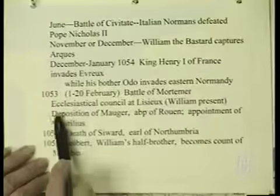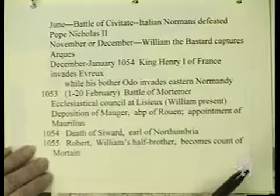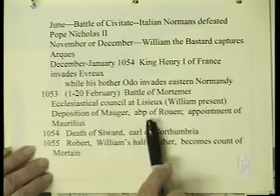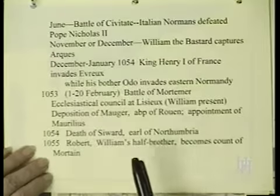France. At an ecclesiastical council at Lisieux, with William present, he made a big ceremony of deposing Maugre, his uncle, the Archbishop of Rouen, and appointing a reformer, Marilius.